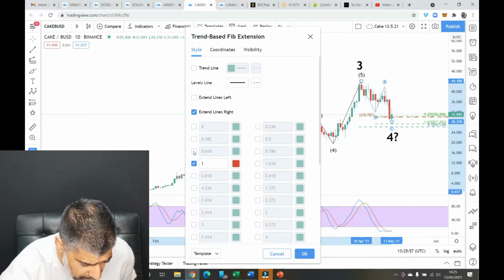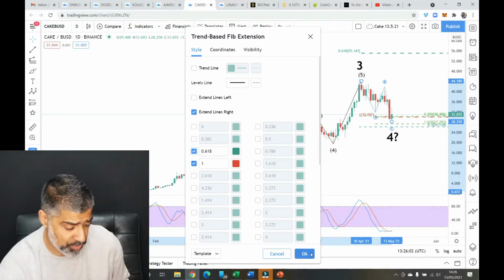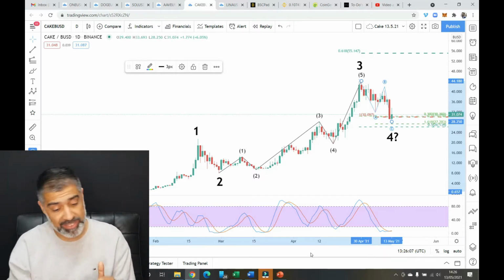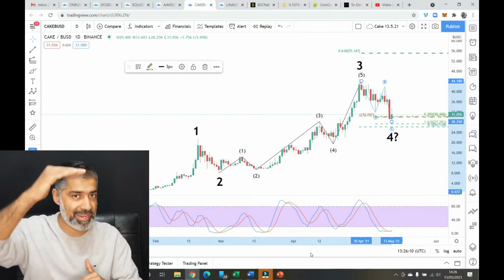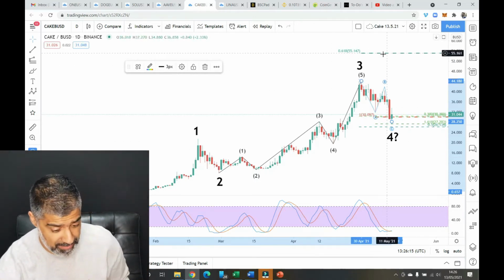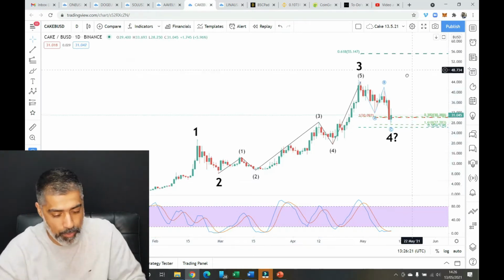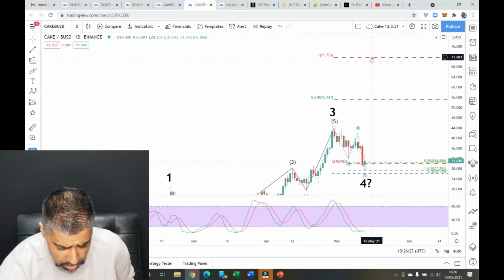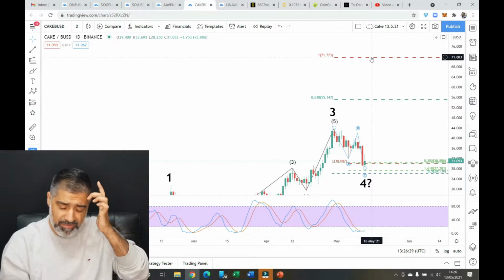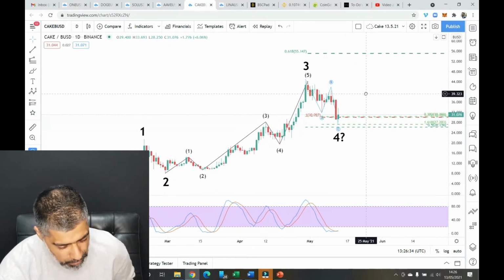The minimum of a wave 5 tends to be 61.8%. Typical maximum is 100%. But keep in mind, crypto is like commodities. Wave 5s tend to overextend. More often than not, wave 3 is the most extended out of 1, 3, and 5. But in crypto, wave 5s can really overextend. So I'm expecting the 62% to really get exceeded. But as the market unfolds, we'll get more information. The real target that I'm anticipating will be $71. So what's it today? $31 to $71. What's that? 2.5x, give or take. And as the market unfolds, we'll get more information.